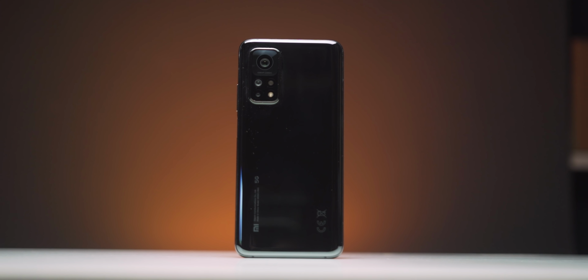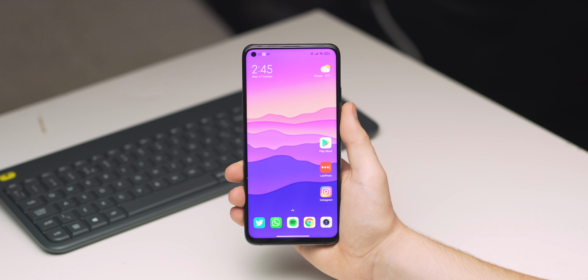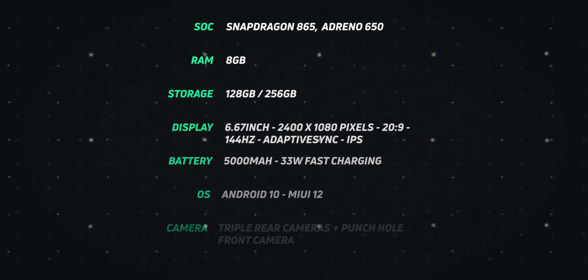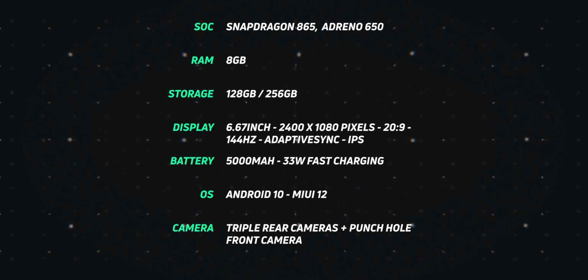The Xiaomi Mi 10T Pro is in that middle ground, but at €599, can it balance performance and price? Let's find out. Let's get the specs out of the way right off the bat because they're pretty important when talking about the Mi 10T Pro.